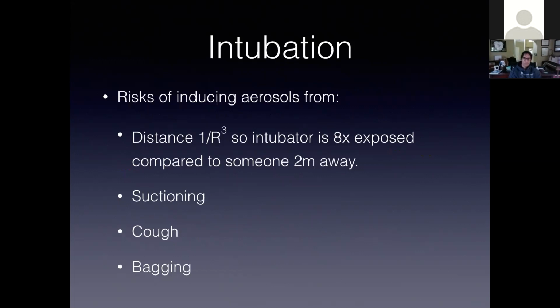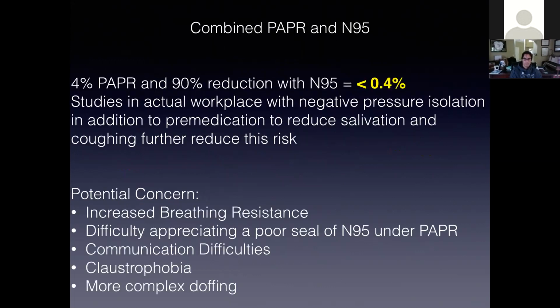with your RT, clamping the unit, and then going through a way of introducing the connector pieces to allow for suction to be performed and then come back off and reconnect. And so anyway, we'll come to that later. But here are the different risks that are involved with intubation.